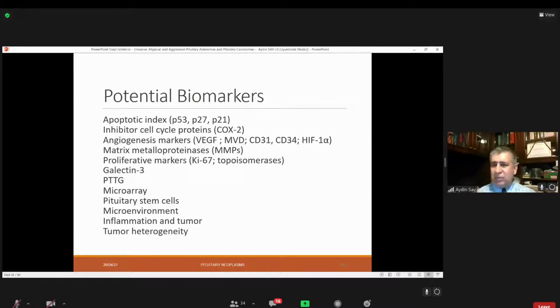It is for us to keep an eye on the mitotically active tumors and say, no, you stop here. I will try to send the apoptosis or the genes controlling the apoptosis. This is a field. Or the inhibitor cell cycle proteins, and the stereotypic example is COX-2. This is another area: angiogenesis. Angiogenesis means the proliferation of the endothelial cells and the capillaries. Now, in here, you can see the MVD.